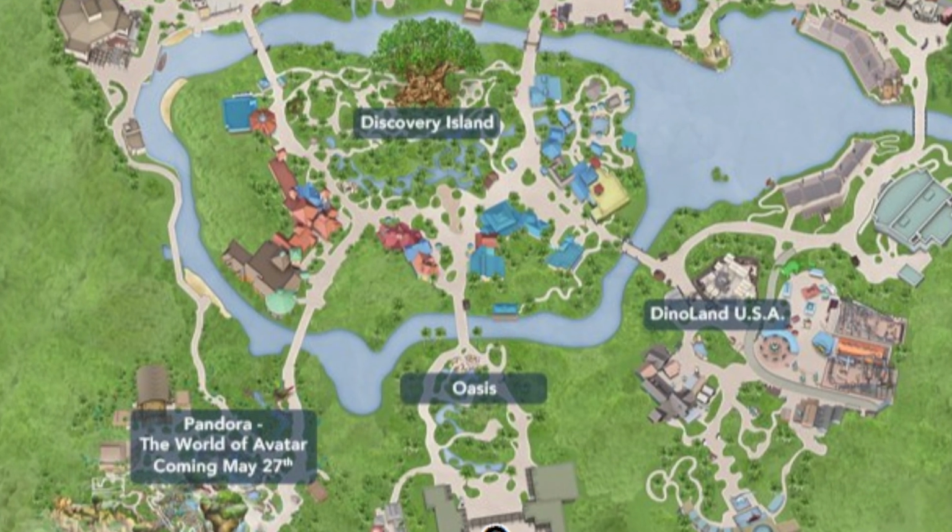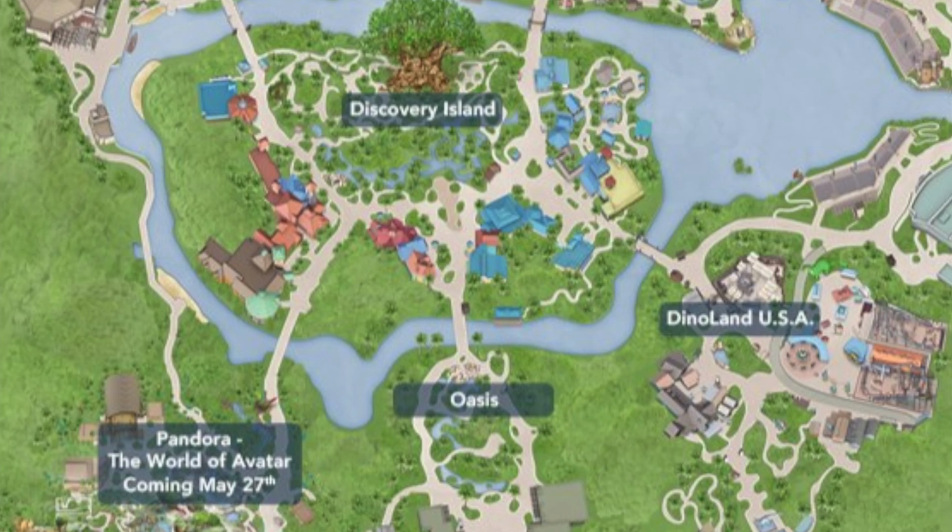So to get to Pandora, there's two ways to get to it. The first is walking in Animal Kingdom right when you get to Tiffin's, the restaurant. If you hang a left there, there's a path and it'll take you down there. The other way is if you make your way all the way to Africa, down by Festival of the Lion King, there's a path that takes you in the back way. So there's two ways to get to it.